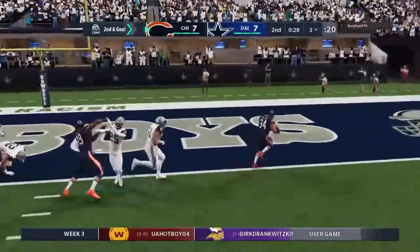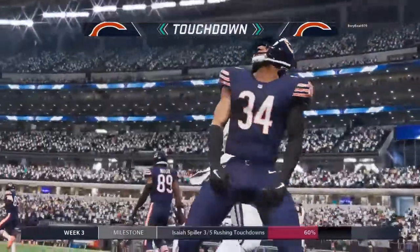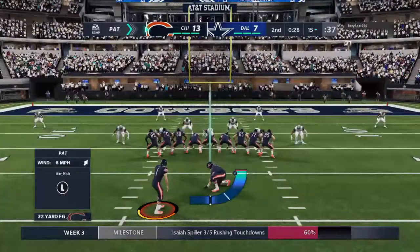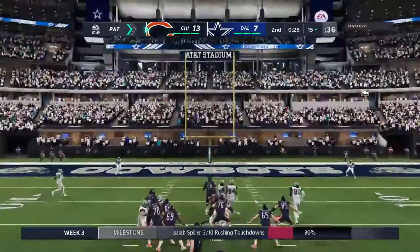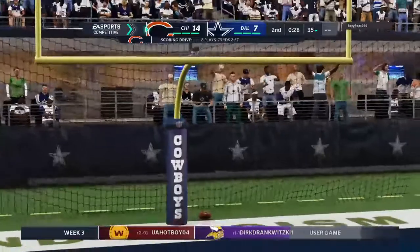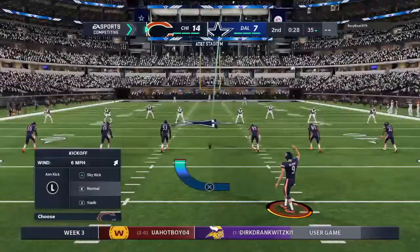On 2nd and goal, they'll give it to him again. And he takes this one in for a Bears touchdown. A great effort there. His 2nd touchdown of the game, his 3rd on the year. And the Bears have taken the lead. Point after, right down the middle. And that makes the score 14-7.